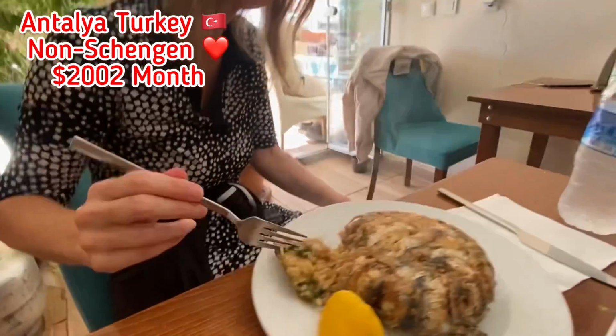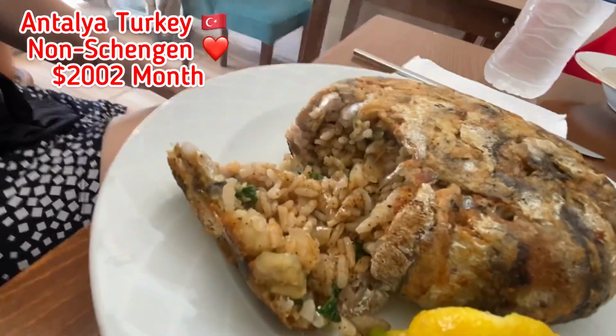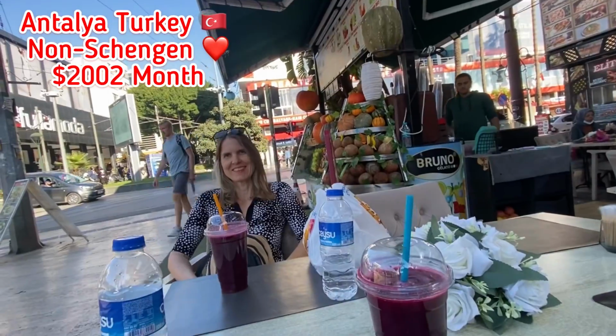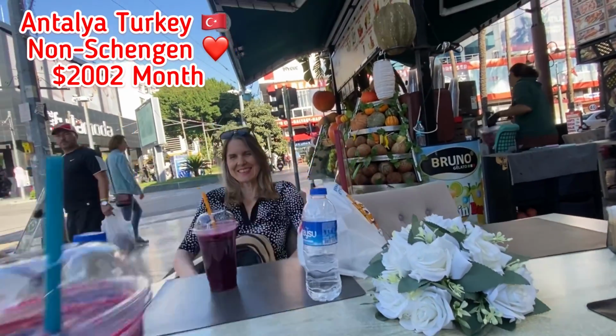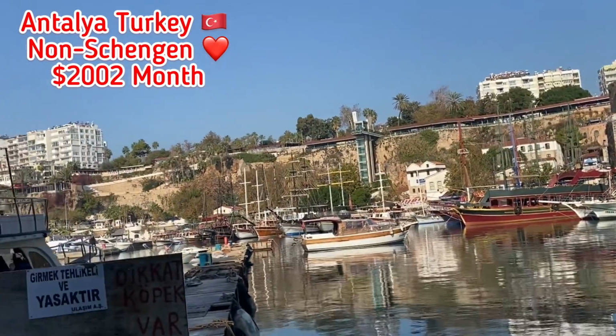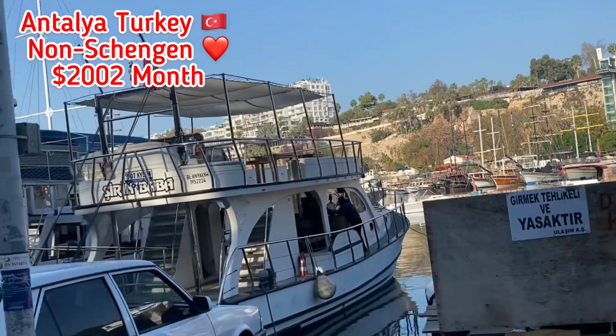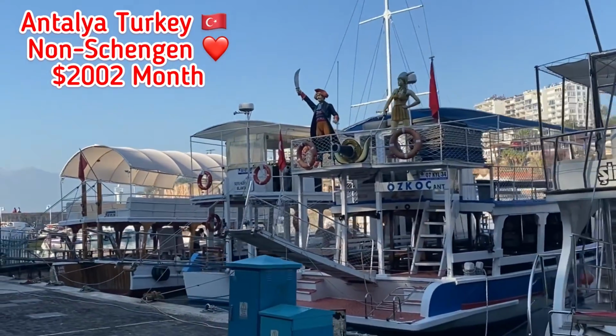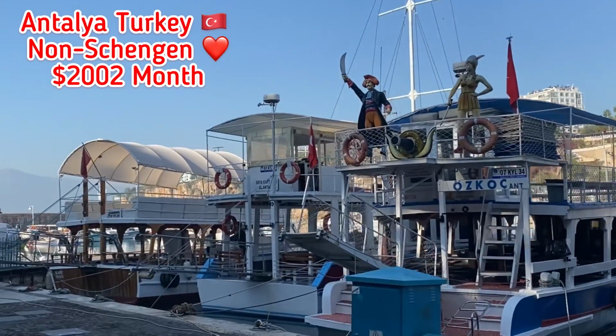We went to over 30 restaurants in a month. We were getting juices for under $2 per person, and these were 20 ounces and fresh right in front of you, pomegranate, everything. We had a beautiful Airbnb there, and we paid $1,250 for the month for it, and our month cost was $2,002. I mean, incredible value.